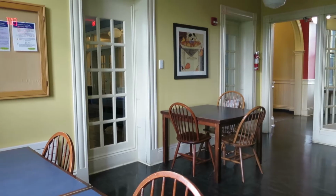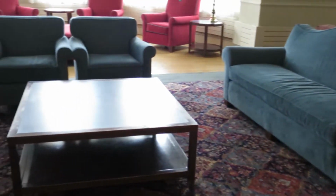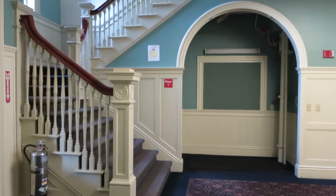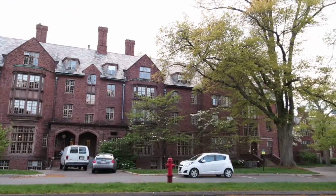I think it has one of the most beautiful common rooms on campus. It's absolutely gorgeous. I can't say a lot about Mead other than great location from what I know and have seen, pretty big rooms. I just think it's a really underrated dorm. Highly recommend.